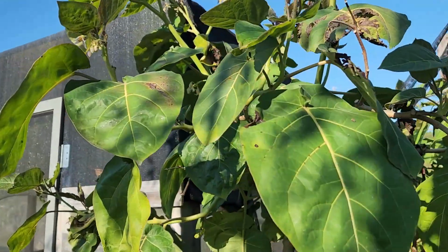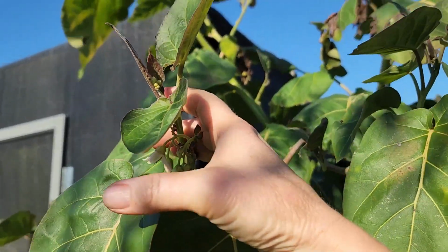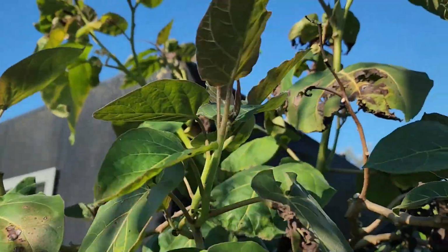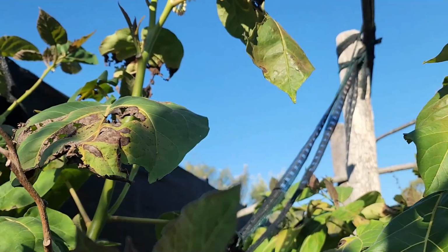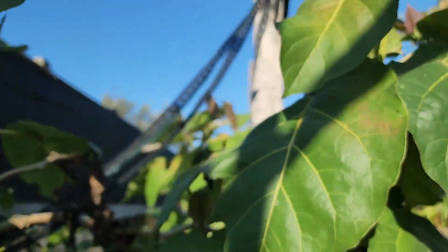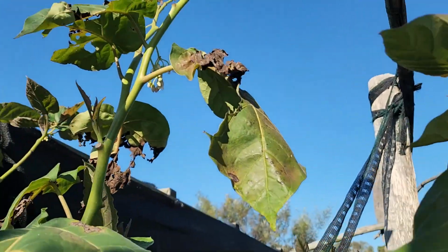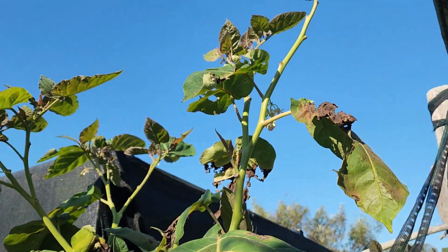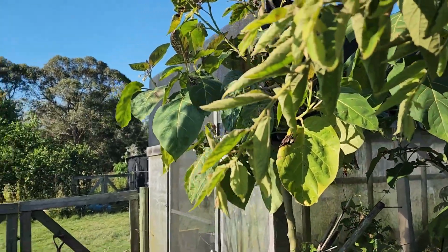The tamarillo recovered really well after the frost. I can see lots of new growth. We can still see here the frost damage, but there are lots and lots of new leaves emerging and lots of flowers, so I might be lucky and have tamarillos this season. So I will see.